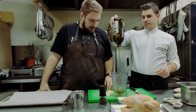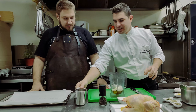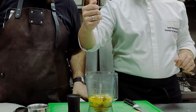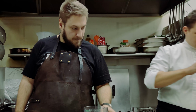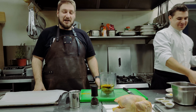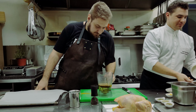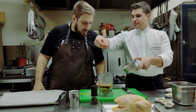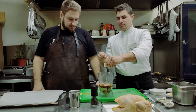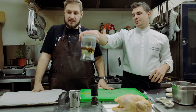Olive oil into a blender, and onion, one whole onion, water, salt, whole pepper, Dijon mustard, Indian curry, coriander seeds, ground, and a chili pepper. We're going to do garlic as well, unpeeled. And that's it. We're going to blend now.